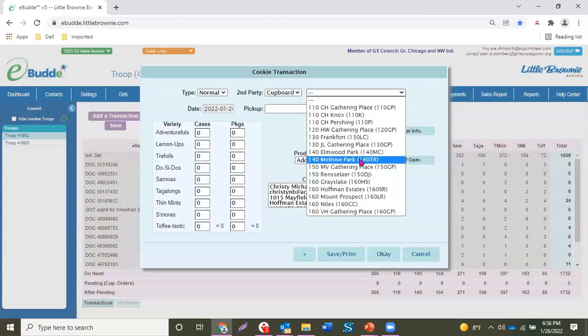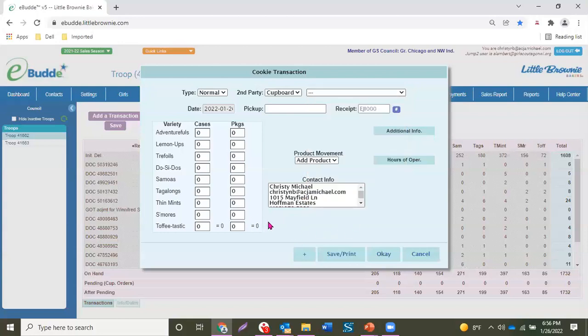It is, at least I thought. I'm going to have to double check that. I don't see it. All right. Well, we'll double check that, but I know it'll be there before our cupboards open February 7th.